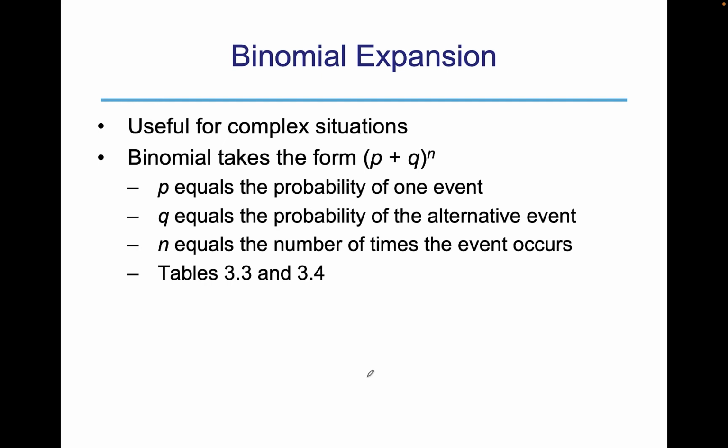To apply the binomial expansion, it takes on the form of this equation, and I want you to pay attention to this, because as we get into Hardy-Weinberg later on in this term, this equation is going to be very, very important. So P is going to equal the probability of one event, and Q is going to equal the probability of another or alternative event. N is going to represent the number of times the event occurs.